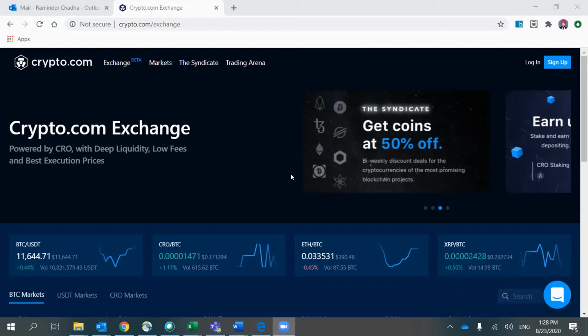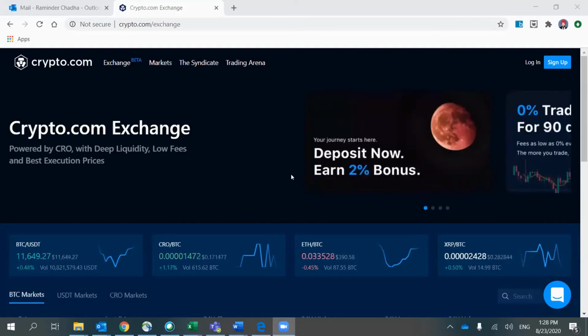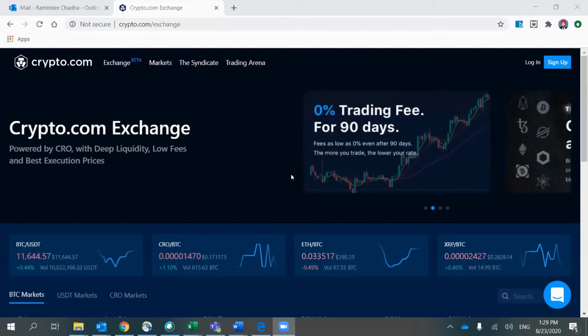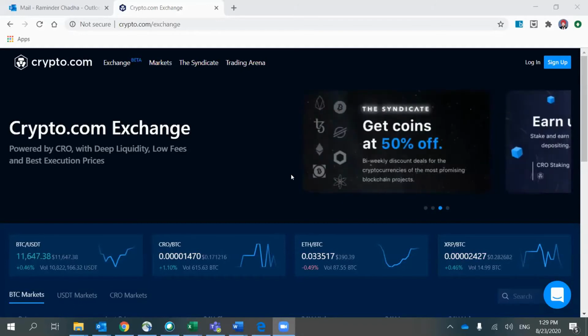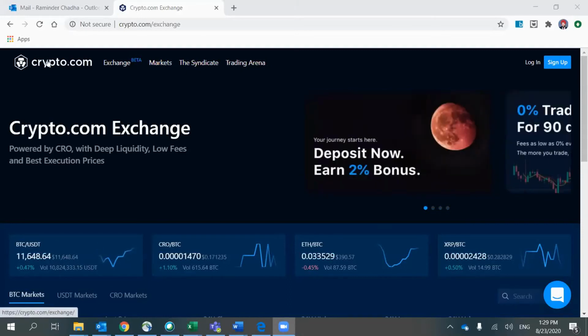So Crypto.com actually allows us to do that because it has partnered with Visa. We all know Visa and MasterCard. Visa is the exchange which allows banks and governments all over the world to exchange currency and to make transactions. So it has partnered with Visa and it has come up with 5 different types of cards, starting from the lowest tier. It's all available on the app, so if you download the app, you can see 5 different cards.